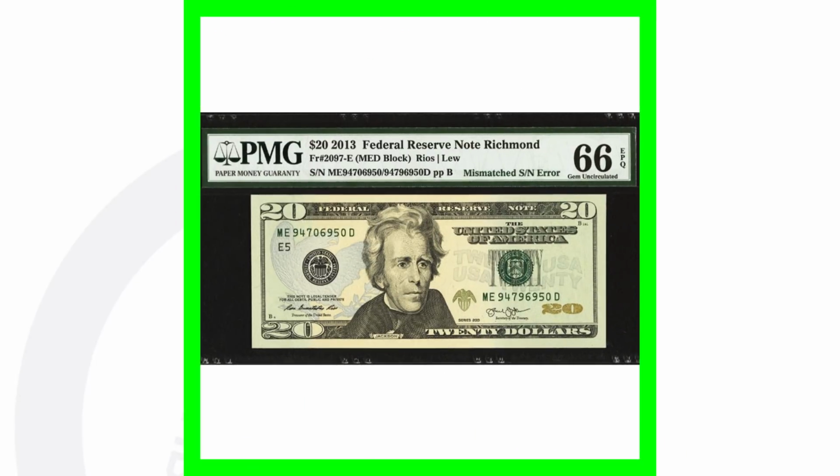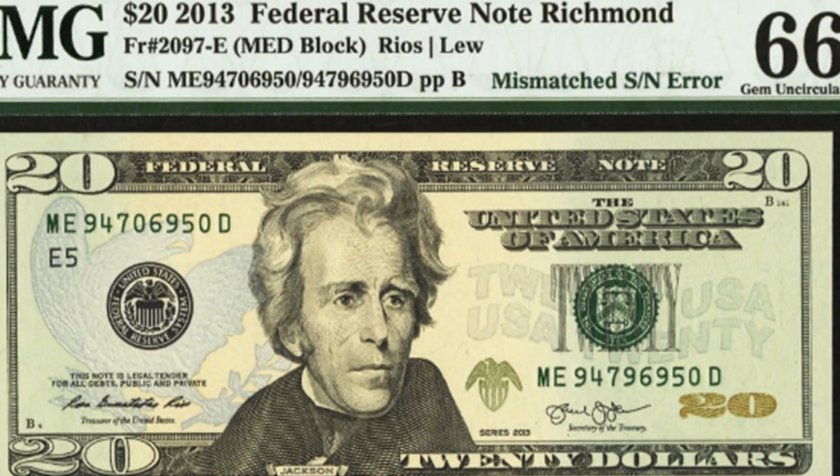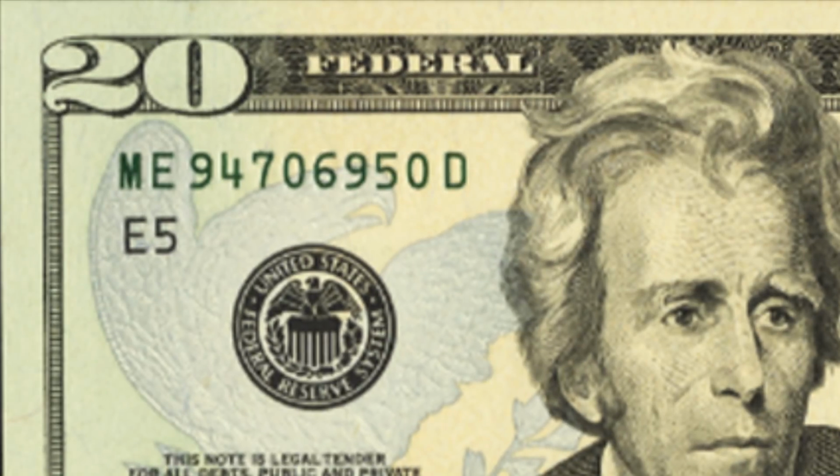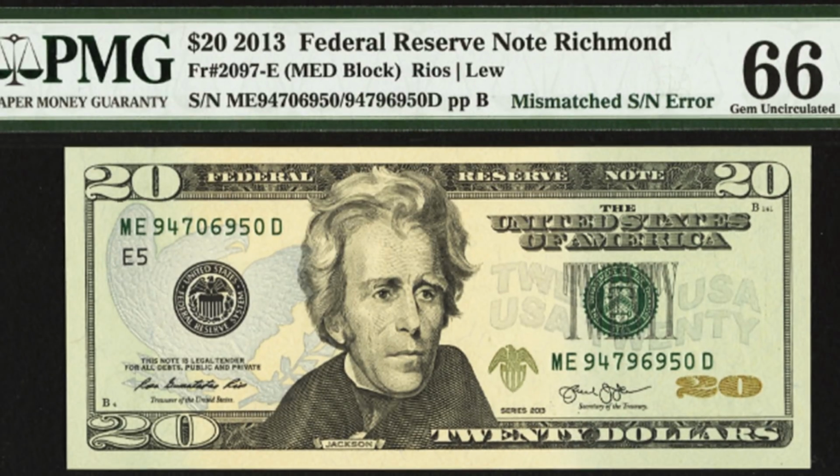Alright, next up is a $20 bill. Now this is similar. I actually mentioned this in one of my previous videos, not this specific bill, but one similar to it. It has a mismatched serial number. So if we look at the one on the left, it starts off with ME9470. And if we look at the one on the right side of the $20 bill, you see that it starts off with ME9479. So instead of 9470, 9479. A 0 and a 9 is the difference. So that is a mismatched serial number.